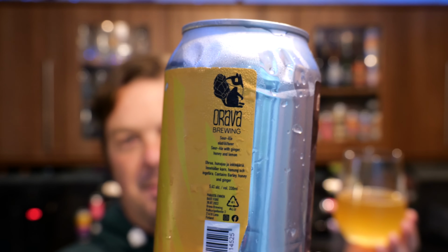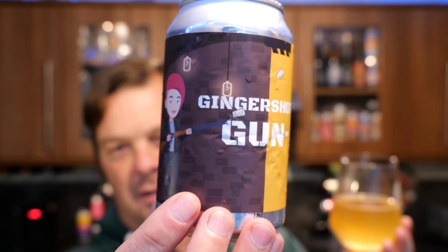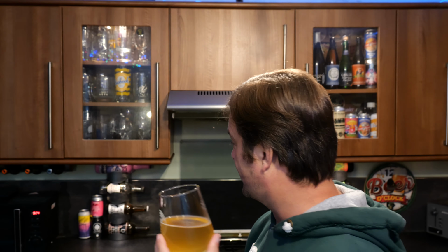So probably, I mean, I was just saying how terrific their beers were, Orava Brewing Company. This is probably one of the beers which they've not hit a home run with. They've not smashed this one out the park. I think there's a lot of room for improvement with this beer. They need to up the honey, and they definitely need to up the sourness. If they're going to call it a sour ale, then for me being a craft brewer, they really need to make it sour.